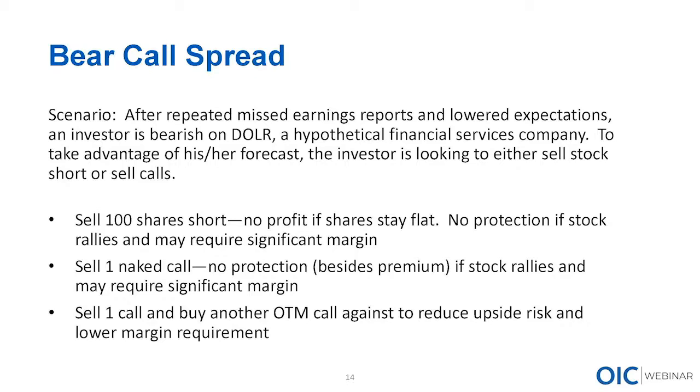We can sell 100 shares of stock short, but if the stock stays flat, then obviously we're not going to make any money. And we don't have any protection if the stock takes off on us and goes the other way. We can also sell a naked call, but just like selling stock short, it's not going to offer us any upside protection. Both trades would also likely require significant margin from your broker, if our account is even approved to have a short stock position or to sell options naked. So definitely something that you want to keep in mind.